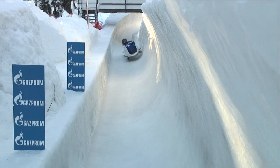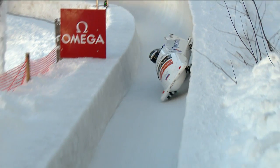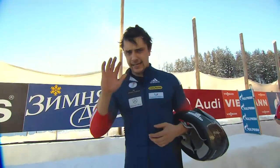Now he's late here. Look at this. Now he goes late into the next curve, and now he's got to go up. Centrifugal force brings him back up, and that's not the way you want to be looking at the next curve right there. Wow. That was luck, not judgment. They dodged a bullet on that one.